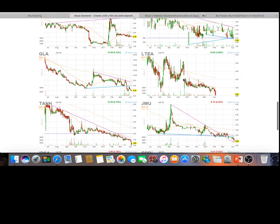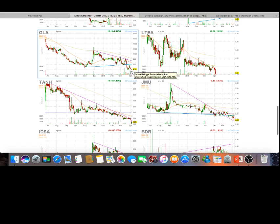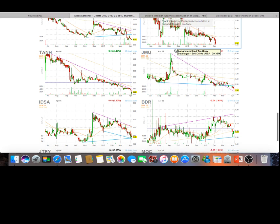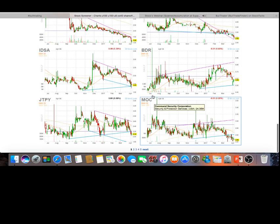SGLB, something to watch. GLA, look at that. Right off support again. Ran from 4 to like 5.75, right back at 4. Something to watch. It's as simple as that. Literally took me a minute to go through 10. And then I'll just go from page to page.